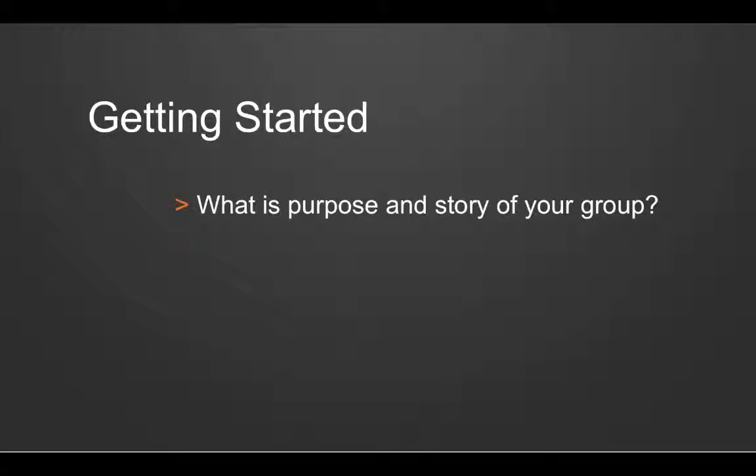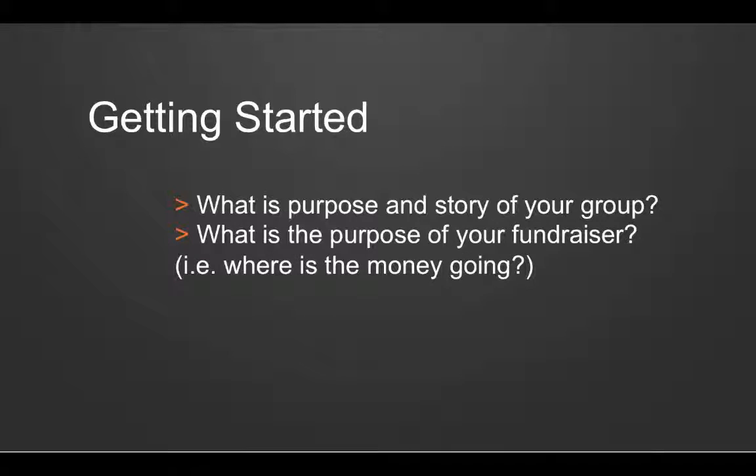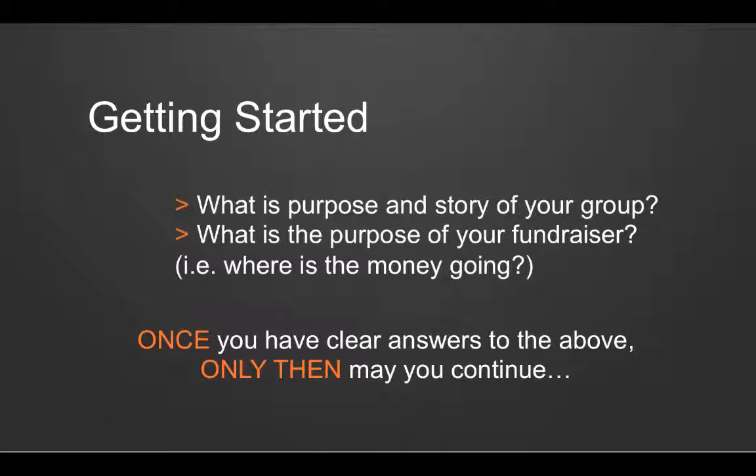Once you have this idea clearly defined in your head of who you are and what the money would be used for, what the story is of your group, then you can decide what is the purpose of your fundraiser. So where is that money going to go? Is it going to go to a big social event where you just go have fun? Are you going to be donating that money to a larger social cause? Or are you going to be buying new equipment for your team or your club? So hopefully all that makes sense. And once you have a clear idea of your answers to those questions, only then may you continue to build your store and build your products and all that.